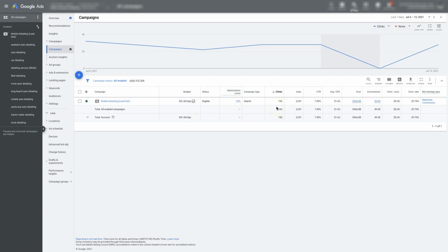In the last 7 days, which is July 6th to July 12th, 2021, they've gotten 165 clicks out of 2,201 impressions, a 7.5% click-through rate. The average cost per click they're paying is about $1.62. The total cost for the week was $266.88. They've gotten 49 leads.